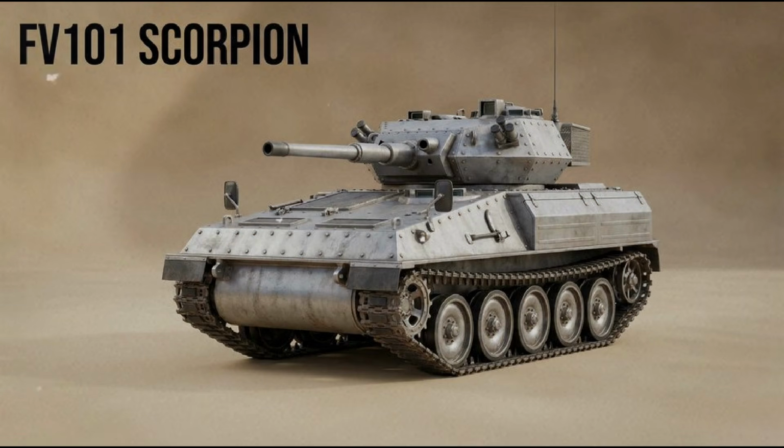FV-101 Scorpion Light Tank. The FV-101 Scorpion Combat Vehicle Reconnaissance, tracked, entered service in 1973 as part of the CVR-T family, providing British forces with fast, light armored reconnaissance. Weighing only 8 tons, the Scorpion featured aluminum armor, providing protection against small arms and shell fragments, but vulnerable to anti-tank weapons. The 76mm L23 gun provided firepower superior to machine guns, capable of engaging light armor and infantry. The 3-man crew operated this air-transportable vehicle.